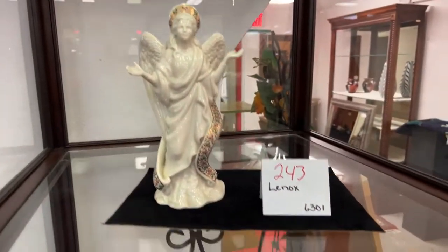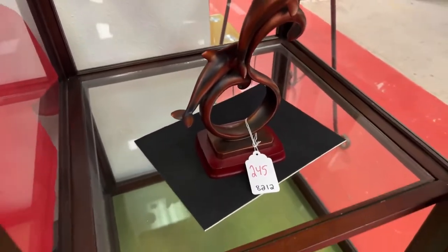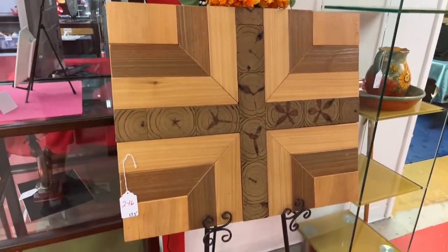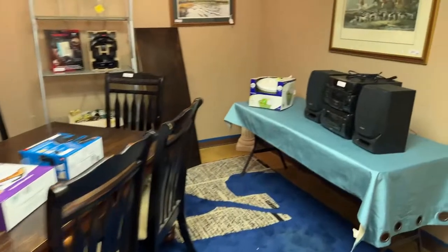We got the Lennox Angel. She's a beauty. And Tiffany & Co. plate and some really cool dolphins. I think they're wood. And we're going to rock it around the clock here and come in. We have another really beautiful piece of solid wood artwork. And this gorgeous piece right here. And we're gonna rock you around the corner here.